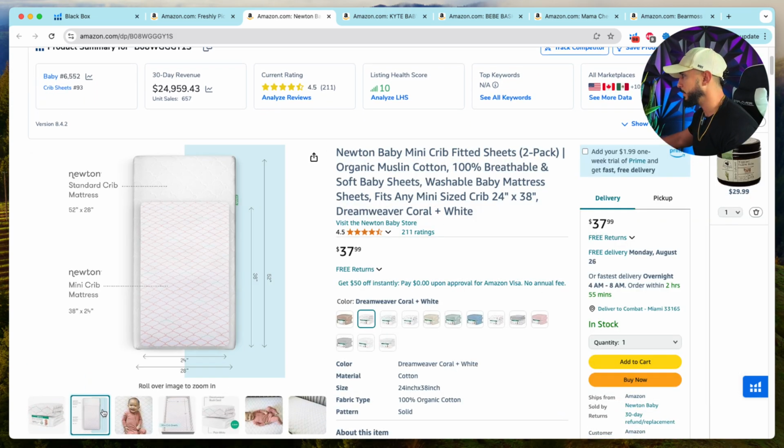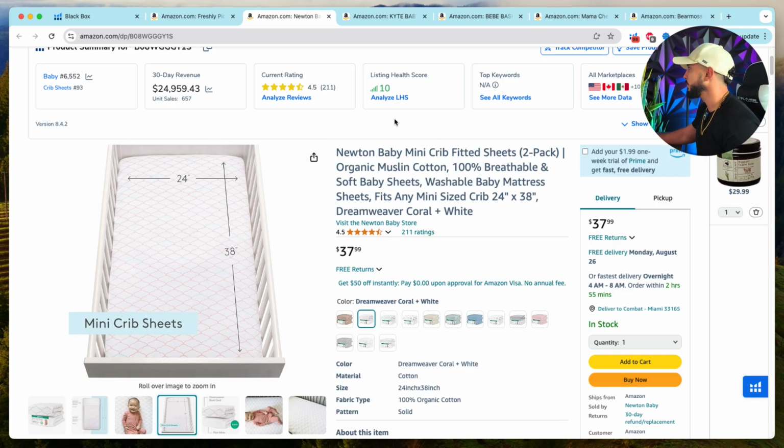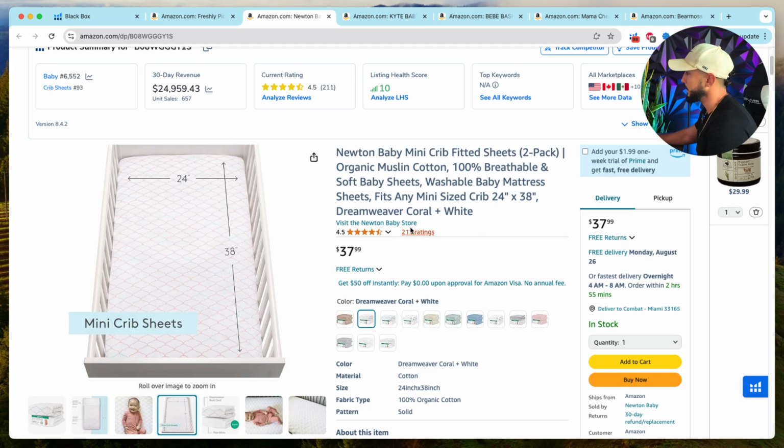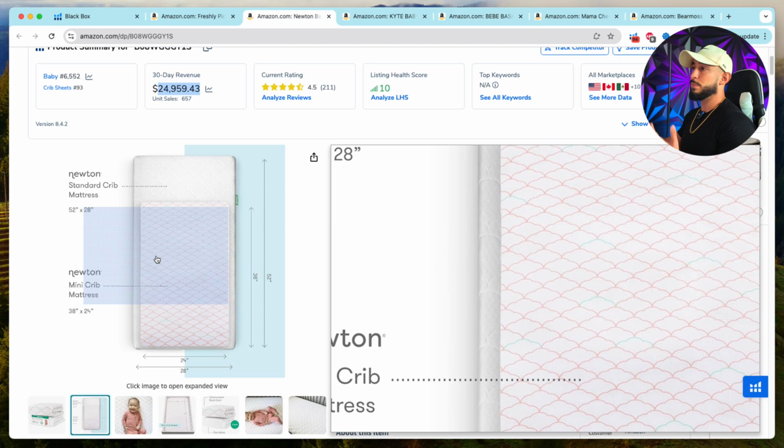Baby crib fitted blankets. You wouldn't think much of this. It's kind of crazy. It's just a fitted sheet for a crib, and they have a lot of varieties, which is a little bit of a downfall for a beginner. But you can see they only have 211 reviews, and they're making $24,000, close to $25,000 every month in sales off this one product. And what you can do is build a whole brand around baby products, right?